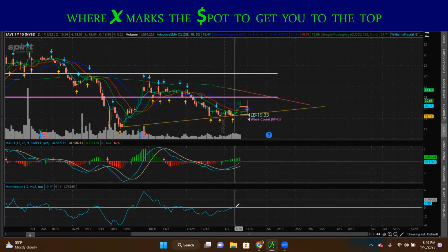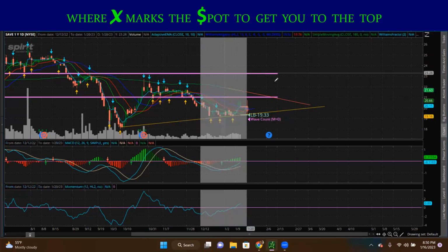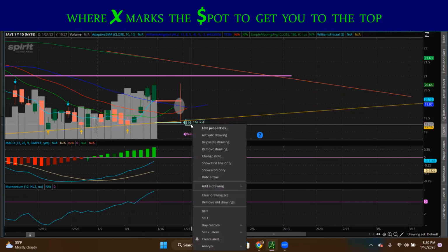And so I would say at 19.33 for a 1 to 3 month hold, based on what I'm seeing in the MACD and the momentum, I don't see anything wrong with going in with Spirit Airlines this week. I see a lot of promising signs. The only downside I see is, will it come down to 19.33 this week? So that's my call out for Spirit Airlines this week.